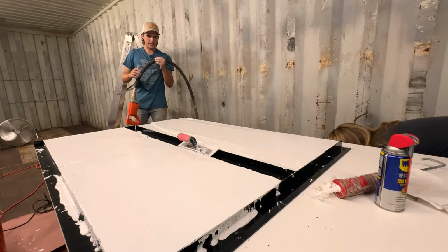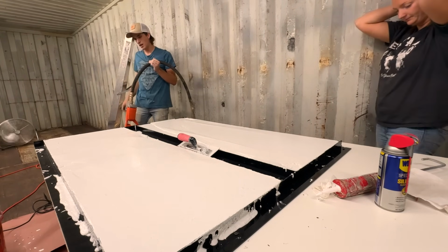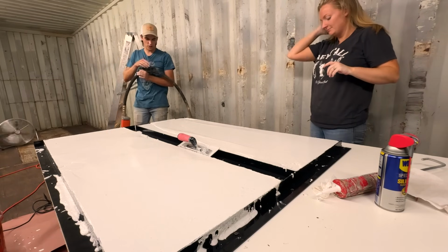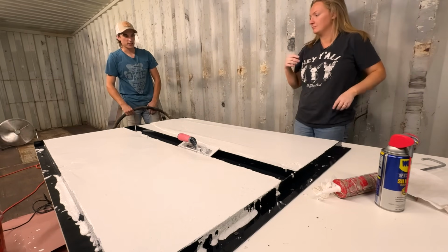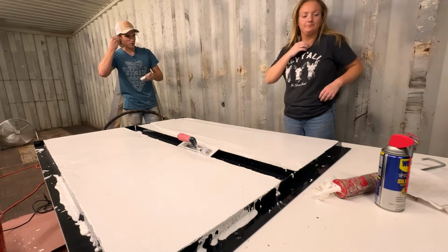So, y'all, this is a Stinger vibrator. It's usually used for things like foundations or posts. It is overkill for this, but it's almost not overkill because it does a really, really good job. I'm going to put my AirPods in because it's going to shake this whole container. Bye, everybody. Marcy's going to plug her ears, I guess.